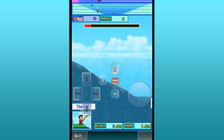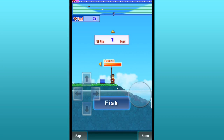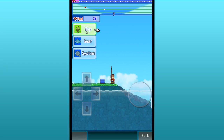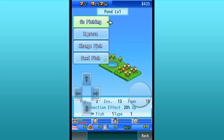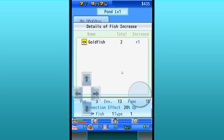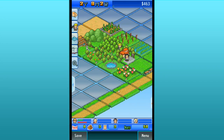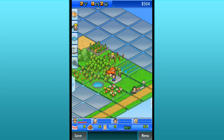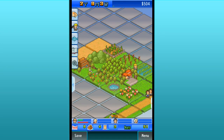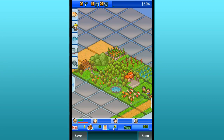Okay, come here. What do we get? Spring card acquired. Yes, that makes me happy. And I think we only have one fish here, so I am so not fishing that one poor fish. Here, I give you food instead. Fish increased. Now we have two poor little fish. All right, back. There we go. And now people will come, they'll walk through the forest, they'll go over to here, they'll get things. So two cards.